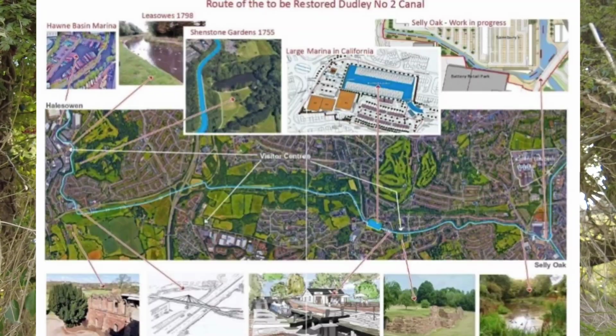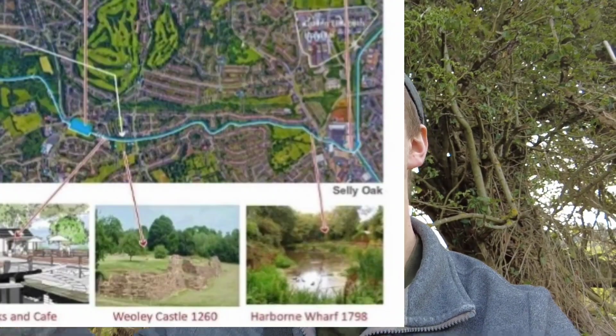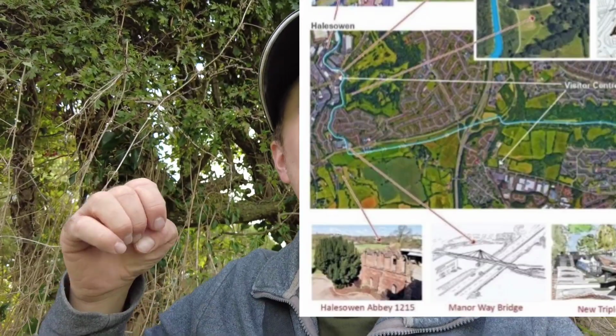So I believe there were plans to try and restore the section of the Lapal Canal. I think in Selly they've actually restored the marina. You can go onto the website, the Lapal Canal Trust, where it gives you information on the plans of what they're doing. So I think they're trying to raise funds to restore sections of canal at a time. I believe there is a plan to go all the way through to Weedy Castle, bring the canal down to this section by bringing a viaduct over the motorway, then another viaduct down by the Manor Way to go through to the Halesowen section. So I don't think it will go any further than Halesowen, so it will end there, and then I don't think it will go any further to Horn Basin.